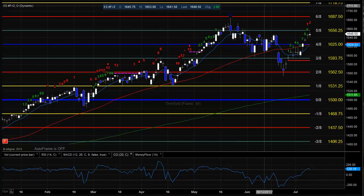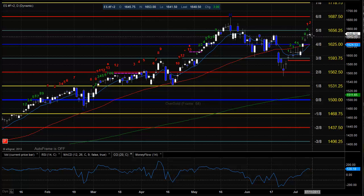Here's a look at the ES futures. We had a small positive day. We're up 3 on the day. We did exceed the previous day's high and posted a very slight white candle, but we really didn't make any real movement. We are 9 days up in the secret count, so we're still expecting the count here to kind of hold things back for now, and are definitely willing to play two-way trade.